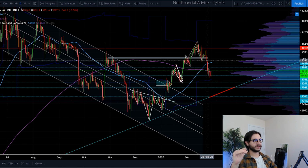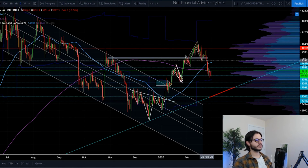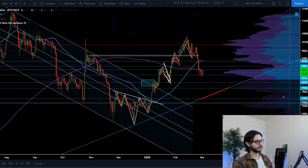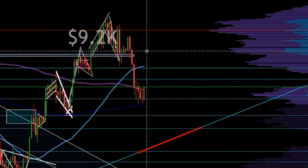If we would break back to 92, maybe break below it or break above it and then come back to test 92, that's the most key thing right now. 92 is the big target in everyone's eyes, okay? So 92 is so important. We're about $400 below that right now for a short-term move up, $9,200. I'll repeat it again. 92 is the key area that we would need to get above.